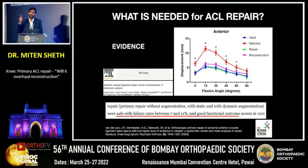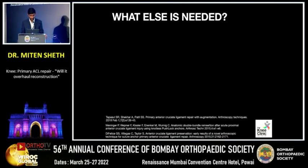Also, there have been randomized controlled trials, at least 3 that I know of, and now a systematic review and a meta-analysis of these prospective and retrospective studies, which eventually concludes that at 2 years, ACL repair is the same as ACL reconstruction, if not better. So it's the same at 2 years. It's safe. So once you're convinced that yes, there is evidence that you can repair this kind of an ACL torn off the femur, what else do you need?